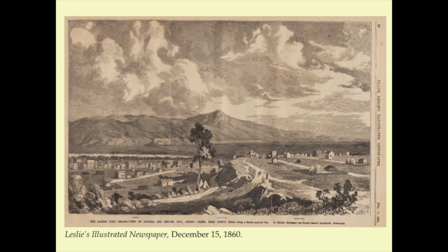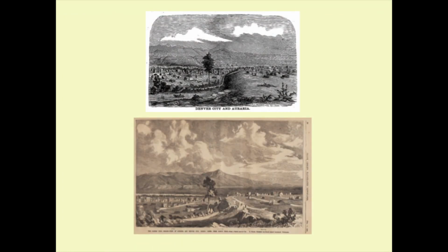Though usually based on first-hand drawings, not all the illustrated newspaper prints were totally accurate, as we can see if we examine this newspaper print from December 1860, the first large-scale view of Denver. On the print, it is stated to have been based on a sketch by Colonel D.H. Hewitt, "made expressly for Frank Leslie's illustrated newspaper." However, if we compare it to the guidebook illustration we just looked at, which was produced earlier in the year, they are clearly based on the same drawing.